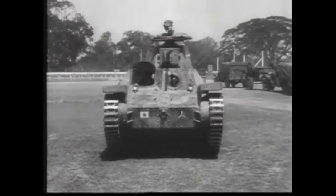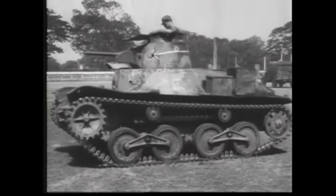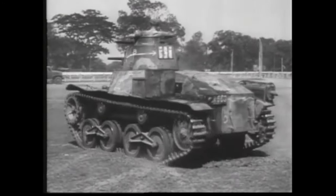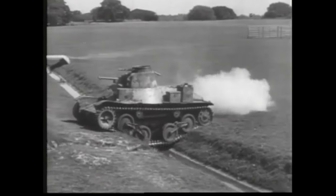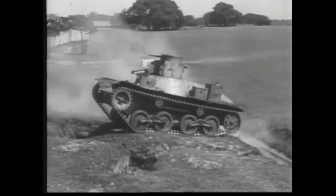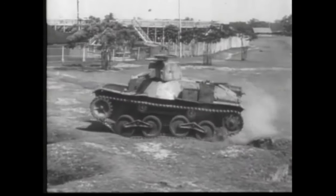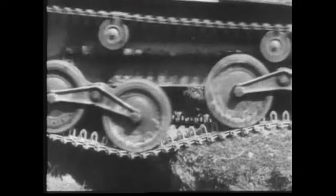It has several good points. It's highly maneuverable for a quick right or left turn. And it can get along very well over ditches, trenches, and rough terrain. Notice how low the wheels go down in the ditch. If you don't want a crease in your helmet, dig your foxhole good and deep.